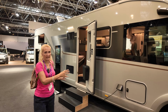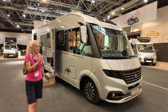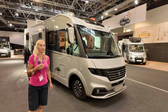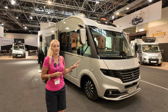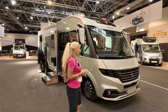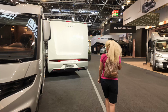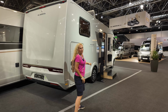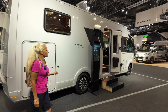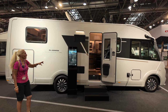Now, Supersonic is ADRIA's top premium integrated motorhome. Prices are around £180,000 to £200,000 based on Mercedes. There's two different models. This one is the longer one. If we just come round here, this one here is the shorter one. So this is the Supersonic with the single rear axle. So it's twin axle but single rear axle based on Mercedes, about 7.8 metres long, I believe.